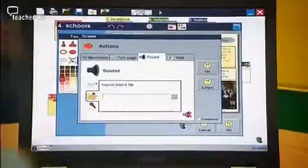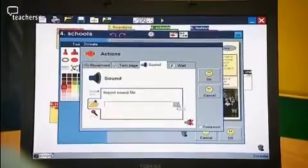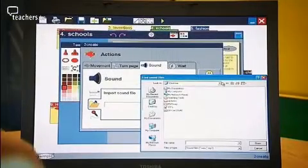Okay, it's actually really simple. You just right click and go to actions, and there's a sound tab in there. You can actually just browse for their own sound. Something else that's really important is labelling underneath the picture what the sound is going to be, so you're knowing what you're going to hear.